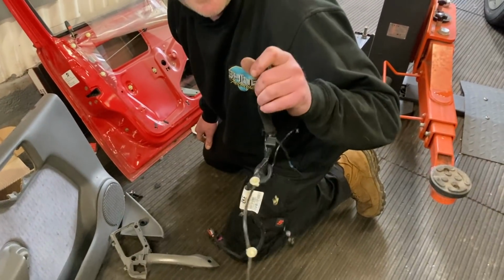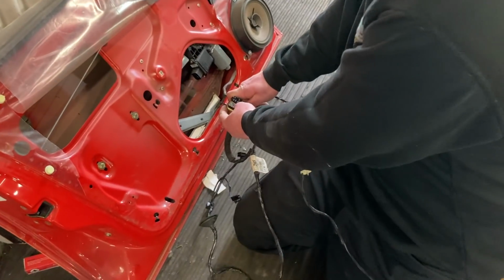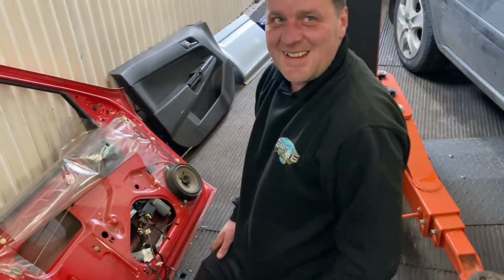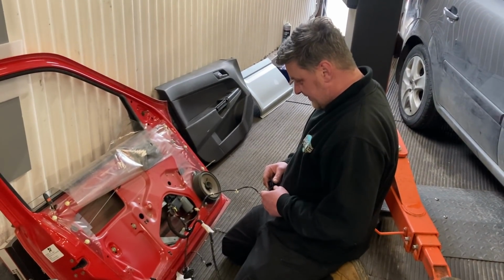What? Is it the same plug? It's not the same plug, is it? You're having a laugh. That ain't gonna plug in there. Plug it in. No way. Shut up. I can't believe that. I cannot believe you've not had to change that plug over.